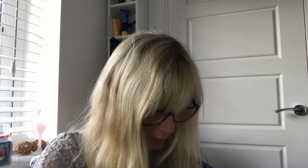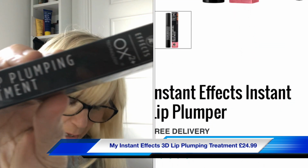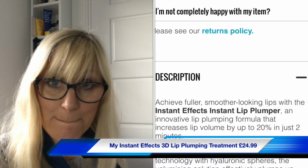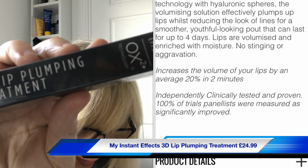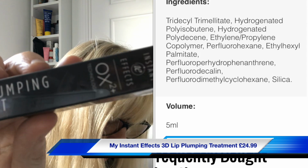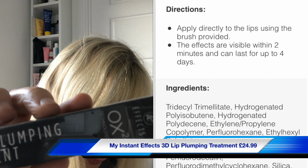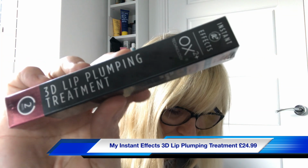Okay, so next item we've got is, what are we? It's a 3D lip plumping treatment by Instant Effects with OX2 Plus technology. RRP is, wow, £24.99. That's amazing. And it says, lip gloss has never looked so good. Our Instant Effects 3D lip plumper gives you a fuller pout without any of the aggravation. Their patented OX2 technology is clinically proven to plump lips by 20% in just 2 minutes. That is quite a claim. That sounds like another video to try.